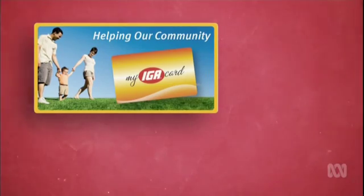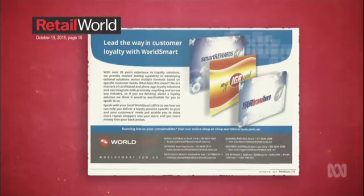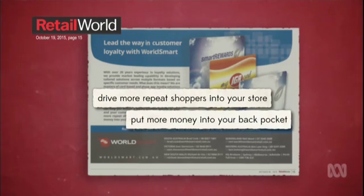But if for some reason you're still loyal to a retailer, you deserve a loyalty card. IGA says its loyalty cards are about helping our community and more for you. But the company that sells the loyalty cards to IGA say they'll drive more repeat shoppers into your store and put more money into your back pocket.